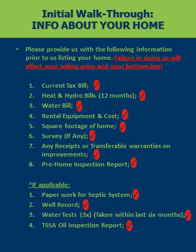If you know the square footage of your home, it's going to greatly assist us. If not, we can measure it. If you have any surveys available, please have them on hand so we can look at them and possibly take copies of them. Any receipts of transferable warranties or any improvements you have done. As an example, you may have upgraded windows and there's a warranty with those windows.